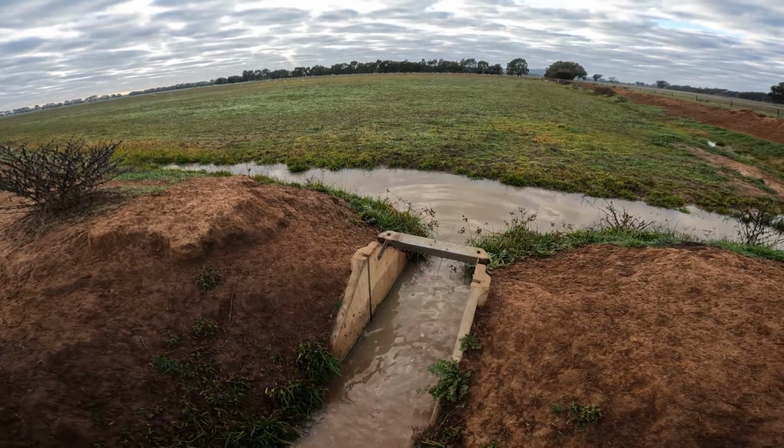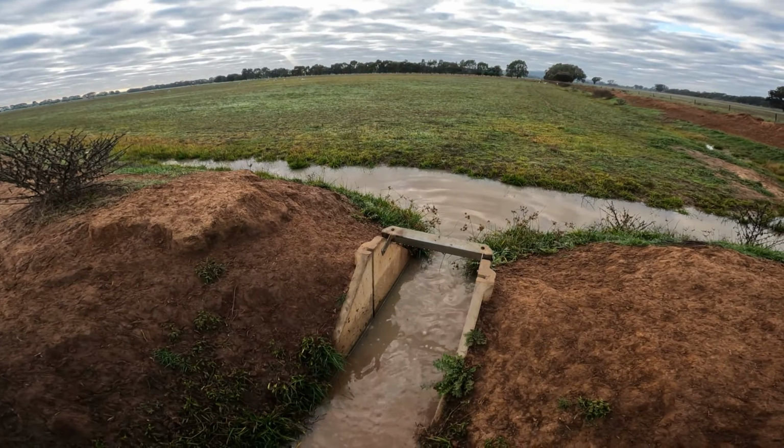Anyway, we'll wander over and I'll have a yarn to you about what we're doing here in the rice bays. We've got these concrete structures that are already in place. What we normally do, if you've been watching for a while you would have seen these, is drop a series of timber boards in. You've got a little groove there. We just drop timber boards in, and that's how we regulate the height of the water with the rice.